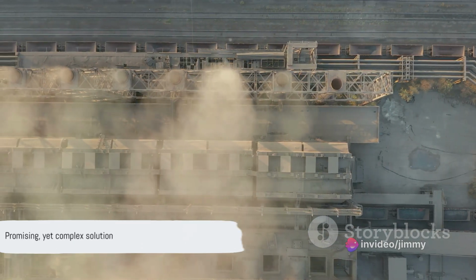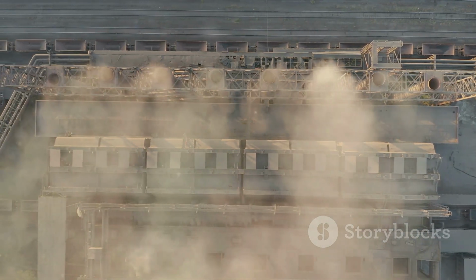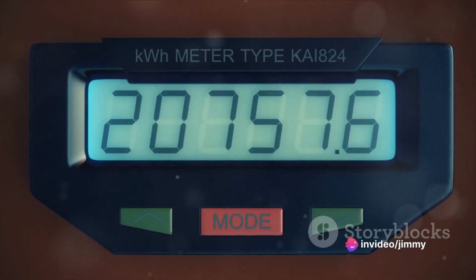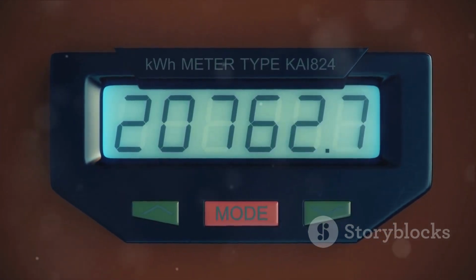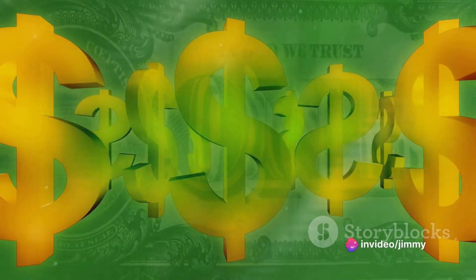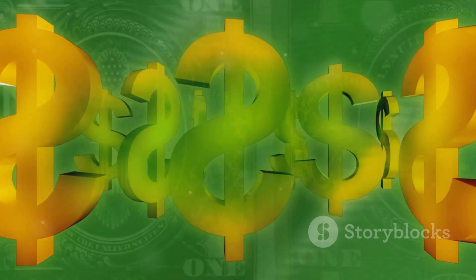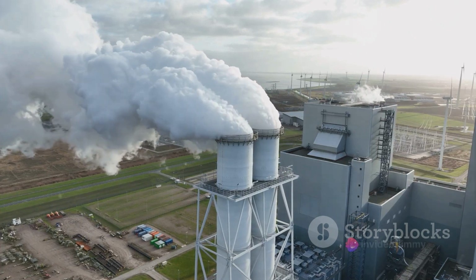But you might be wondering, why don't we just use this everywhere and solve our carbon emission problem? Well, it's not that simple. While carbon capture technology does offer a promising solution, it comes with its own set of challenges. The amount of energy required for direct air capture, for example, is staggering. It may require around 8.8 to 14 gigajoules per ton of captured CO2. That's a lot of energy. And let's talk about cost. It can cost anywhere from $120 to $600 to capture just 1 ton of CO2. Manufacturing a carbon capture plant? That's a hefty $400 to $500 million.